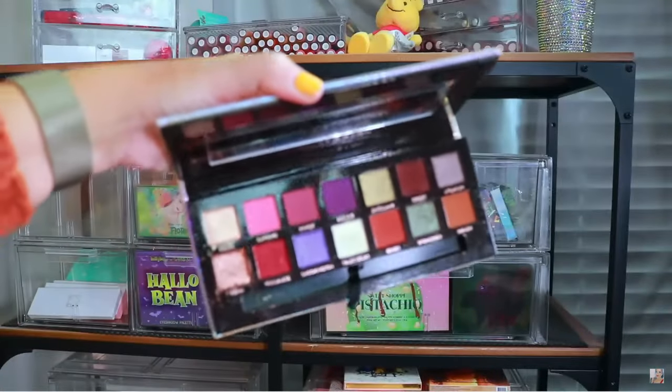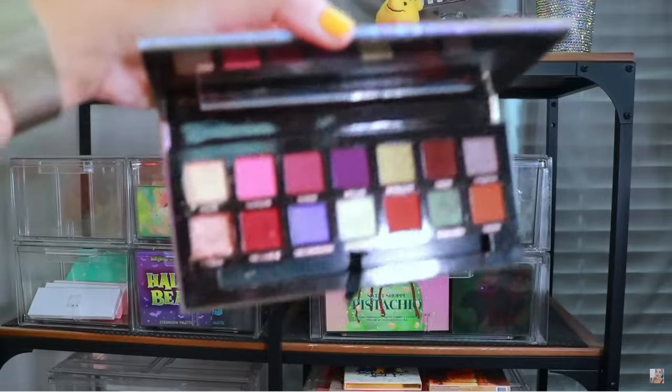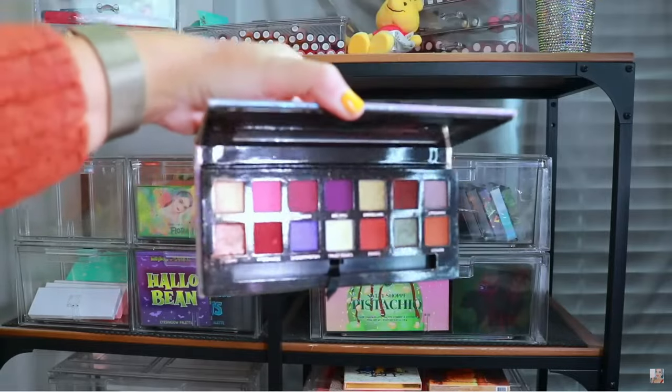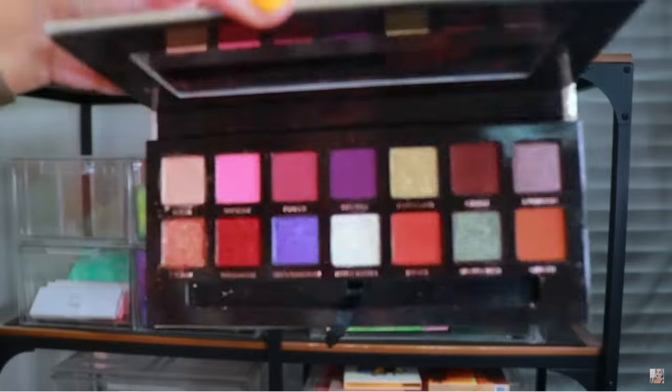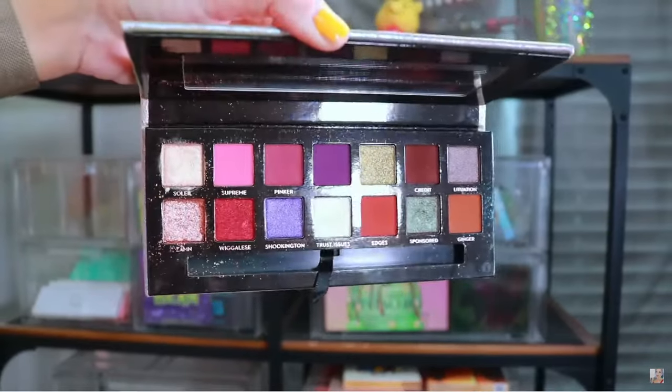We have the ABH collaboration with Jackie. I absolutely love Jackie Aina. I wish she would do more YouTube videos, but here is her palette. I don't know why my camera won't focus. I'm so sorry. Very beautiful palette. Definitely hold on to this.